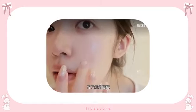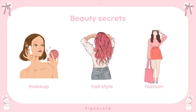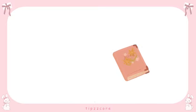The importance of beauty secrets can vary from person to person. Many individuals use beauty secrets to boost their self-confidence. Beauty secrets often involve makeup, hairstyles, and fashion choices. Healthy skin often contributes to a more youthful and vibrant appearance. Many beauty secrets involve practices that promote self-care, such as staying hydrated, getting enough sleep, and engaging in stress-reducing activities.